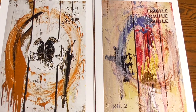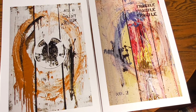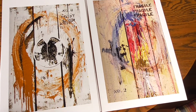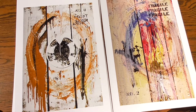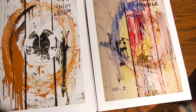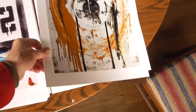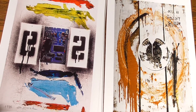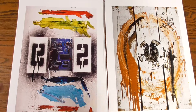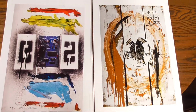We're looking at a couple of things here. These are prints of images that are gone. I mean, the original paintings on wooden pallets were destroyed in a big fire, several big fires, back in the 90s. And recently I've been working with a friend of mine, a photographer, and we've been working to, as much as we can, salvage these things.